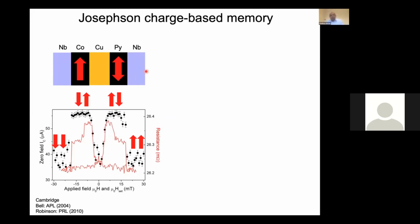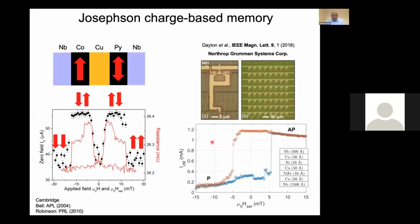So that's why we call them charge-based memory devices. You can see that when we have a parallel configuration, the first ferromagnet is permalloy and the other one can be cobalt. The coercive field of these two ferromagnets is different, so you can easily switch the magnetization of permalloy at a very small field, like 5 millitesla in this situation.